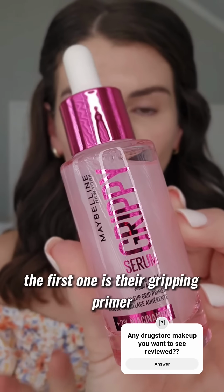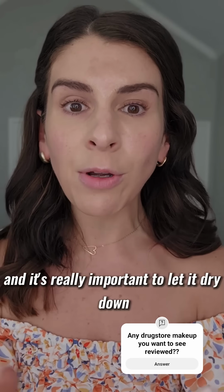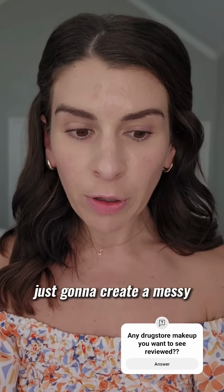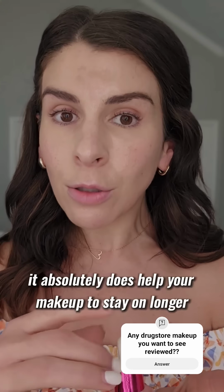The first one is their gripping primer. This has 2% niacinamide. Now, a gripping primer is always going to feel a little bit tacky and sticky on the skin, and it's really important to let it dry down before you apply your makeup on top of it, because if you apply your makeup while it's still that really tacky, wet feel, it's just going to create a mess. I personally don't love gripping primers that much, so this wasn't my absolute favorite, but it absolutely does help your makeup to stay on longer.